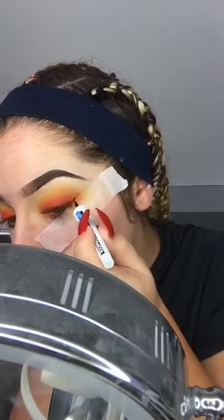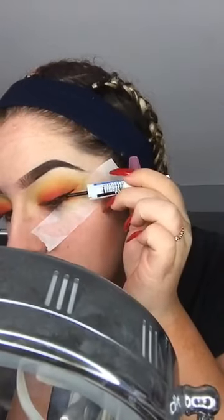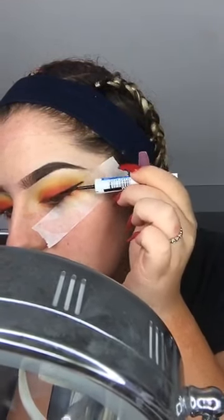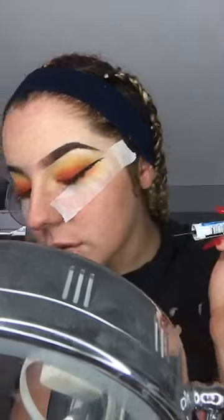So I'm gonna try and come closer so you can actually see what I'm doing. I'm just gonna try and focus it so you can. I'm not sure what's going on, but yeah. So I always start by doing the corner and work my way in. So the good thing about the tape is that you can actually go onto the tape. This will help with the sharpness of the wing as well.